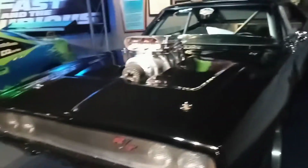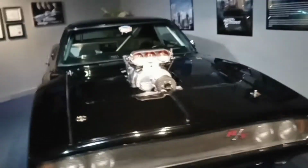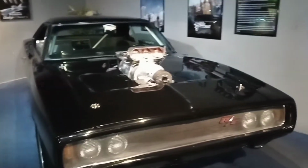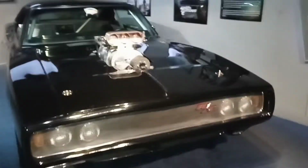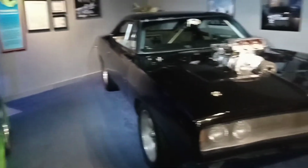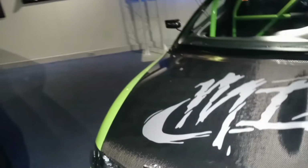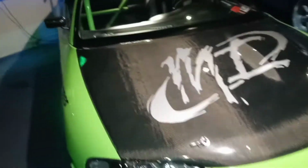Like I said, all these were pretty much screen used or made differently, or a carbon copy of what the actual car was. Now this scares me every time I'm by this car, because there's a little sensor on the inside that will actually go off, and it makes the sound of what the car sounded like. It scares me every time because it starts up at random times. But here is the famous Mitsubishi that was driven by none other than Paul Walker.